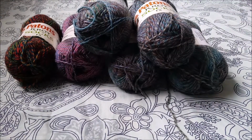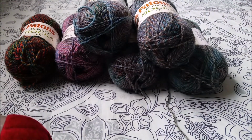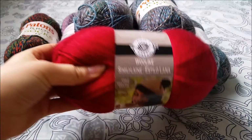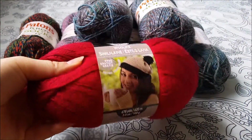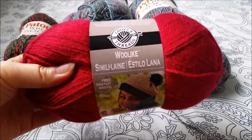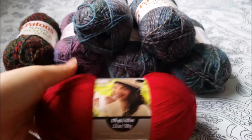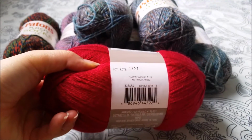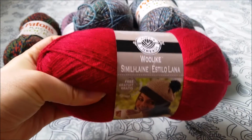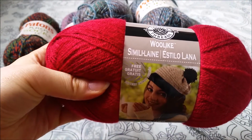Okay, and then the second and last type of yarn that I got was another ball of Wool-Ease, and it's not as neon-y red as it shows up on film, but it's more of a rose red. And this color is called Red. Just Red. But yeah, it's a much nicer red in real life, in my opinion.